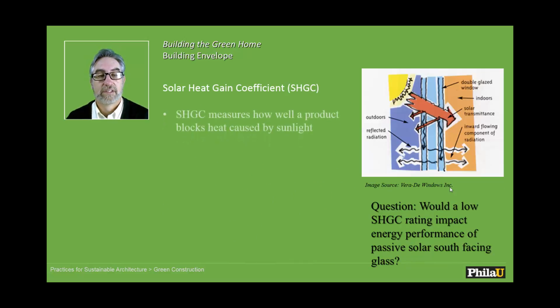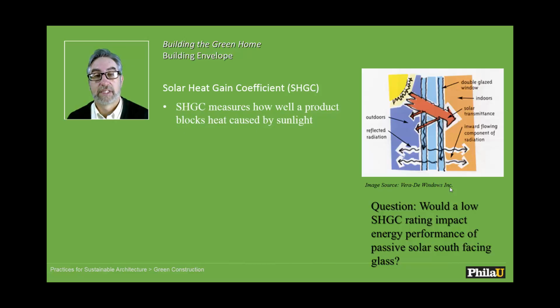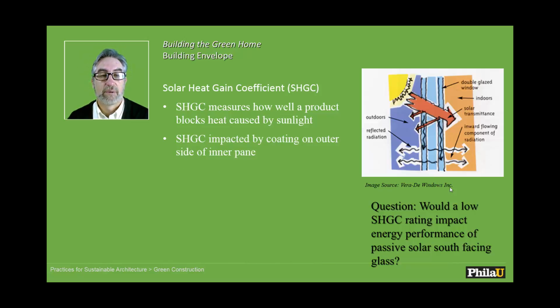Solar heat gain coefficient. So SHGC measures how well a product blocks heat caused by sunlight. Especially when you have tinted glass, the solar heat gain coefficient will go up and be better. And so we want to know, when we buy windows, we can begin to think about that solar heat gain coefficient.